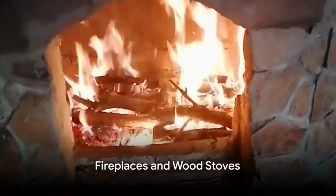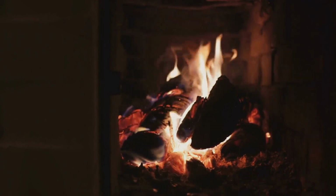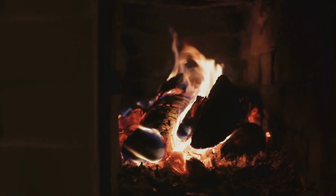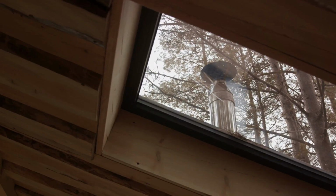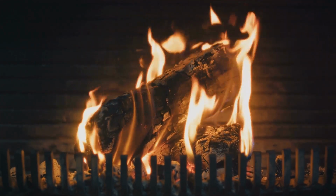Starting with a classic, let's discuss fireplaces and wood stoves. These traditional heating methods have warmed homes for centuries, and their allure isn't just about heat. There's a certain rustic charm and comfort in the flickering flames and the scent of burning wood. Fireplaces in their essence are simple to install. They require a chimney for smoke outlet, and the cost can vary greatly depending on your choice of material and design. However, they're not the most efficient way to heat a home.